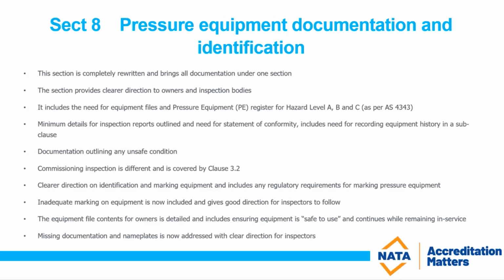Inadequate marking on equipment is included, so there's details about that, and it gives very good direction for inspectors to follow. I found that very helpful, and it was something that I used to deal with quite a lot and advise inspectors. But I think inspectors are now getting more savvy and being very cautious about dealing with equipment that is inadequately marked, has no documentation, etc.